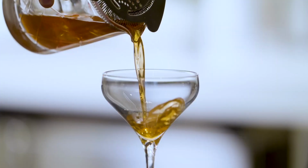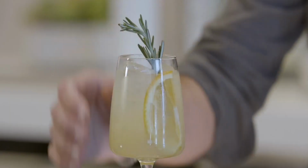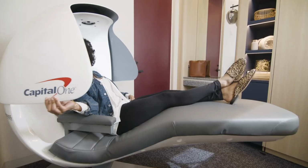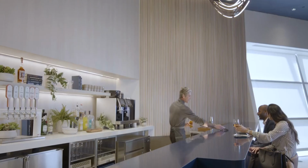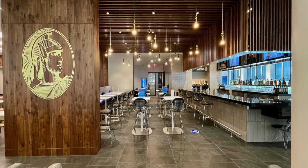I also assume the Capital One lounge in Dulles would look similar to the one they built in Dallas-Fort Worth. Relaxation rooms, exercise rooms, showers, high-speed Wi-Fi, free food and drinks, tons of nice seating, and a cocktail bar. You know, things we come to expect at a credit card airport lounge.